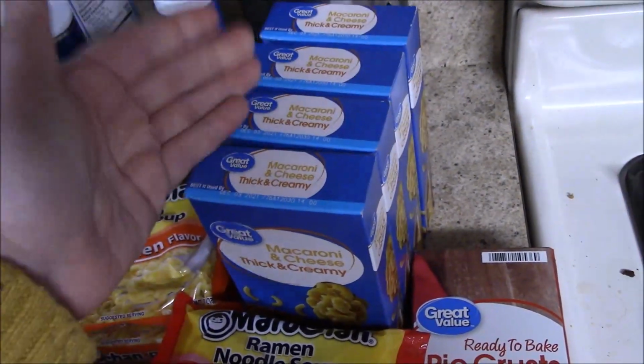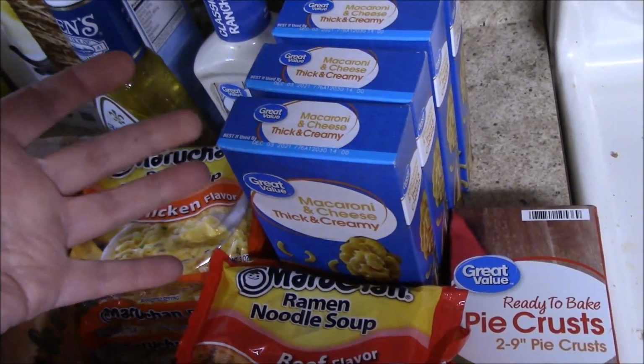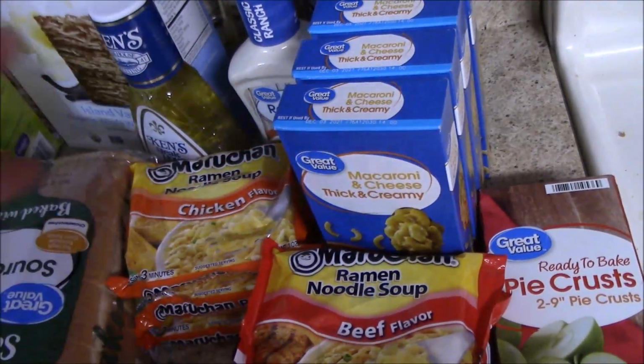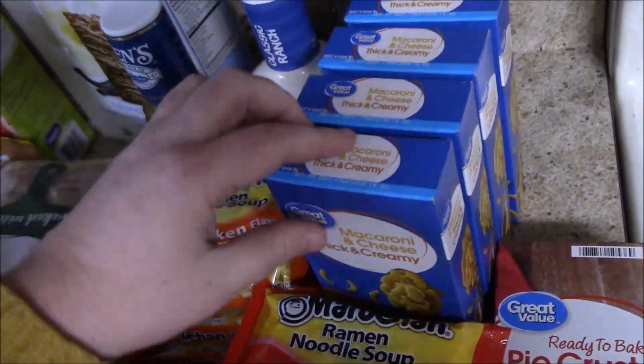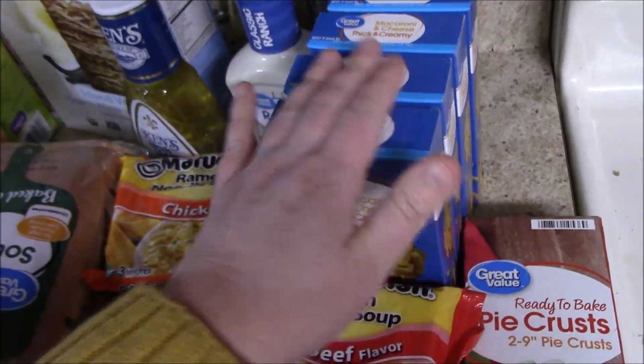I have extra babysitting tomorrow. Go figure. Family's coming in, and I seem to always get extra babysitting jobs when family comes in. It's not intentional, it just always happens. So I did change the menu for tomorrow, and I just bought mac and cheese for all of us to kind of keep it simple and easy.